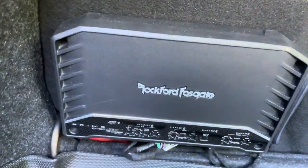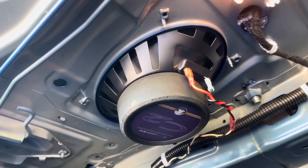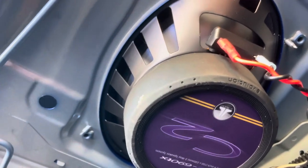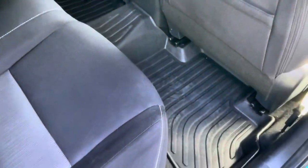Nice Rockford Fosgate 4-channel amplifier. Sounds amazing. Rockford Fosgate X1069 speakers. JL Audio speakers on all four doors. So it's a really nice crisp sound. Excuse my mess in the back. That's my detailing supplies and the tire shine and whatnot.